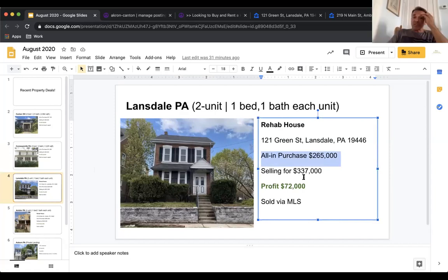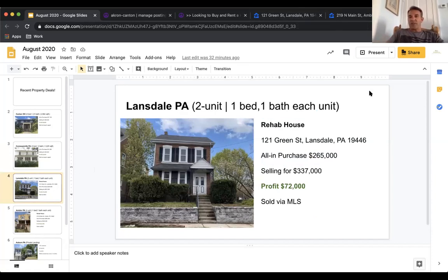Yep. And I bought this property from a wholesaler too. Originally I was planning on just going to refinance it and keep it as a rental. And then coronavirus hit, and they weren't doing refis anymore, and they weren't loaning to investors. So I'm like, all right, I'll just list it and sell it. Now they are loaning to investors again, but it's hard to turn down the profit on this one.